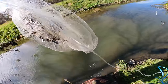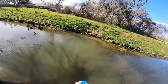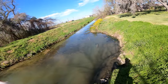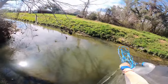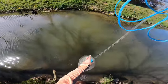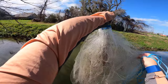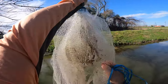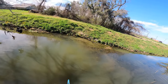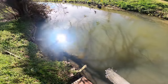Oh, got a little perch. Well, all right, let's throw one more again, and we might go hit the next spot. Oh, got a little baby bass right there. All right, what is this little guy? No, nope, that's a little perch. All right, just one cichlid. Well. Very, very interesting. All right, well, moving on.